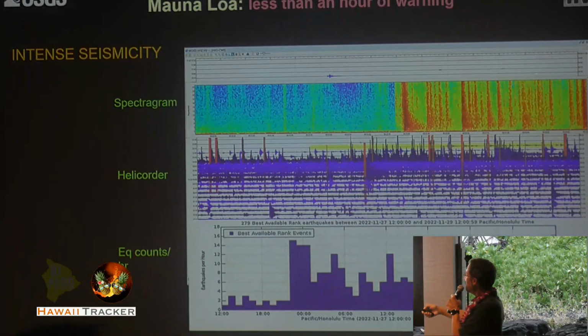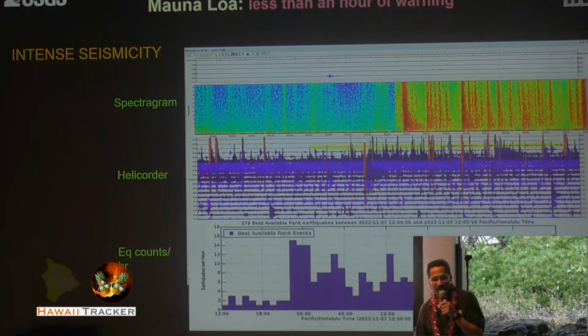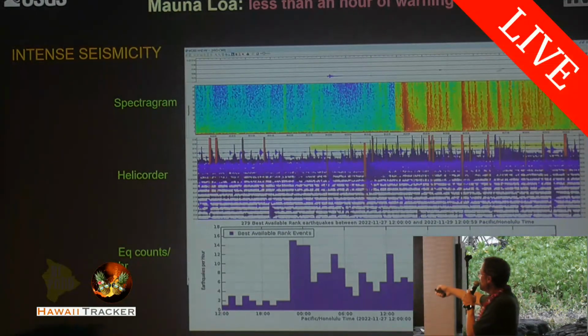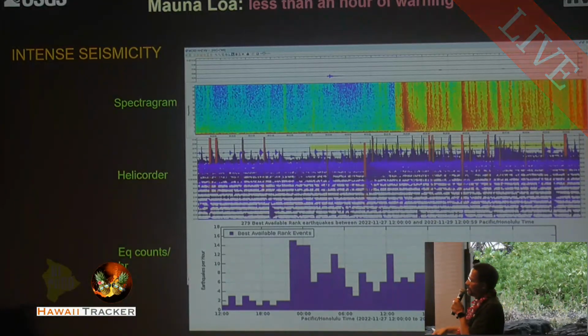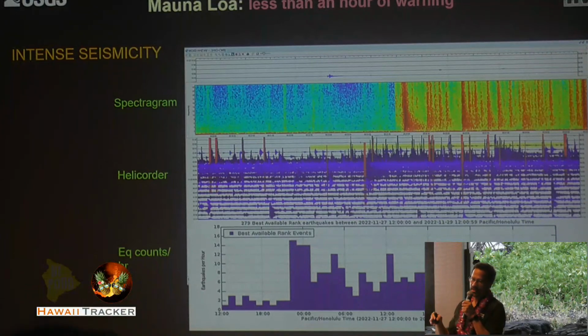So we're looking at an old seismograph. You can look here. Very few earthquakes just prior to the outbreak. And this yellow bar right here is represented by this upper bar. We call that a spectrogram. The important thing about this is the more intense the color, the more intense the seismic activity. So you can see we have a pretty intense sequence of events.